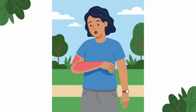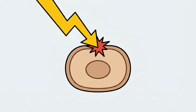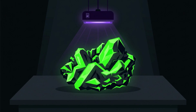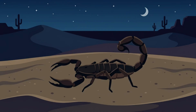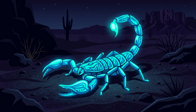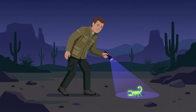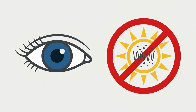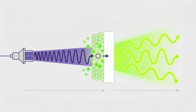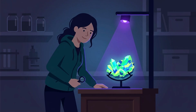You've almost certainly seen its effects without realizing it. Sunburn is UV radiation damaging skin cells. Certain minerals and some biological materials glow under UV blacklight, an effect called fluorescence, where the material absorbs invisible ultraviolet energy and re-emits it as visible light your eyes can actually detect. Scorpions, for reasons scientists still don't fully understand, fluoresce a striking blue-green under UV light, something researchers use to survey scorpion populations in the field at night using nothing more than a UV flashlight. You're not seeing raw ultraviolet light in these moments. You're seeing the secondary visible glow it produces once it interacts with certain materials, which is the closest most humans ever get to witnessing this part of the spectrum directly.